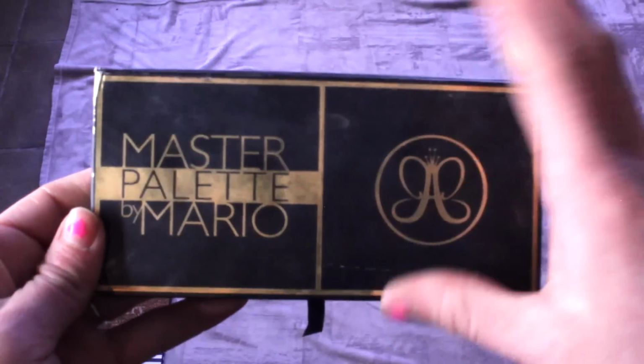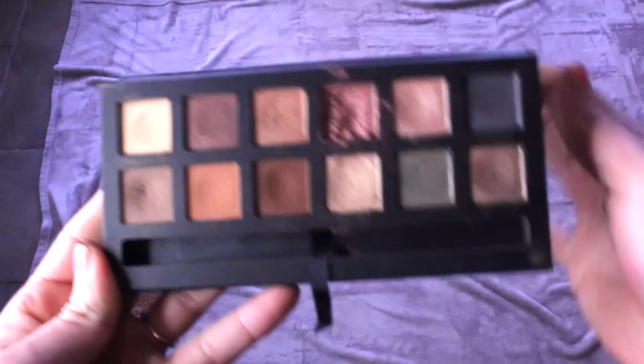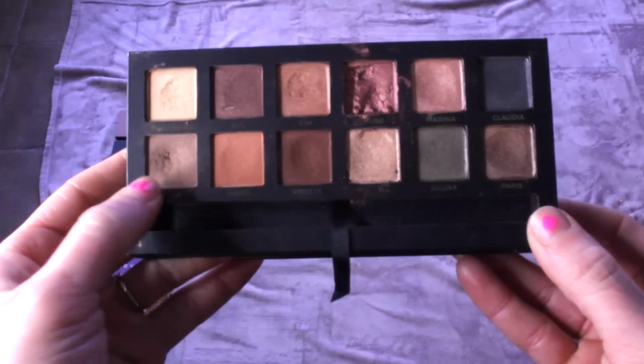So first we have the Master Palette by Mario, which I absolutely love. I'm so happy that I got my hands on this. I'm currently trying to pan this shade.